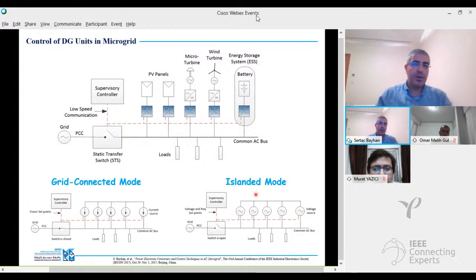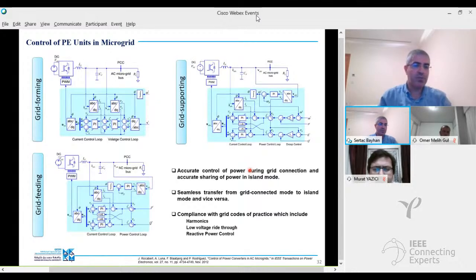So the proper control is very important. How can we control? We need to switch between the controls. For example, you can see here there are three control structures. Again, you can see here the hardware part is completely the same for the three parts.